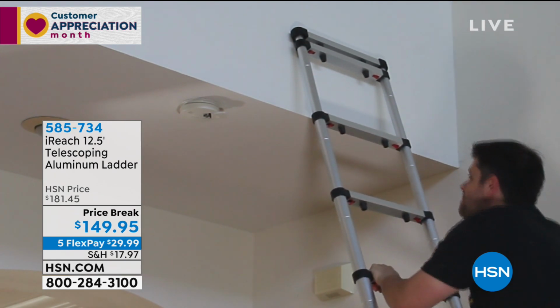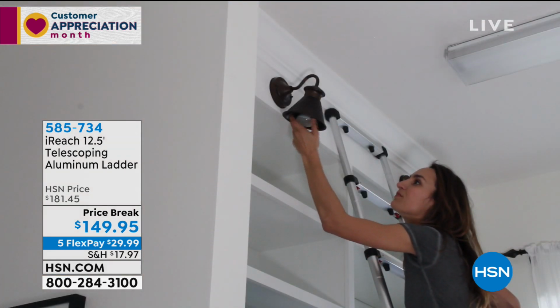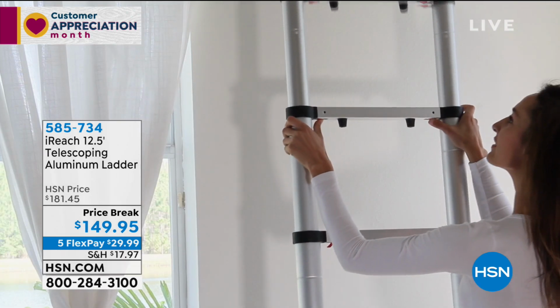Now, for $149.95, this is on flexible payments. I highly recommend that.